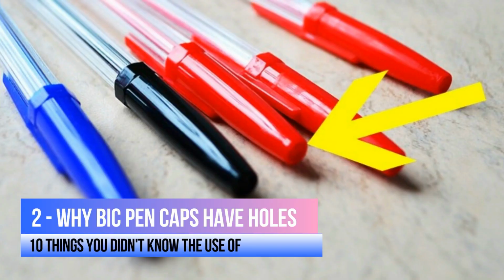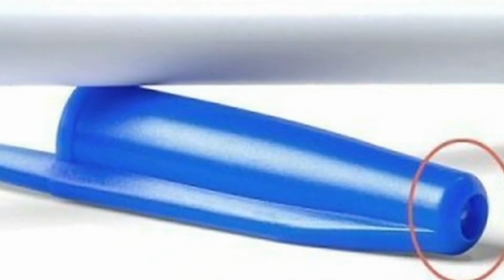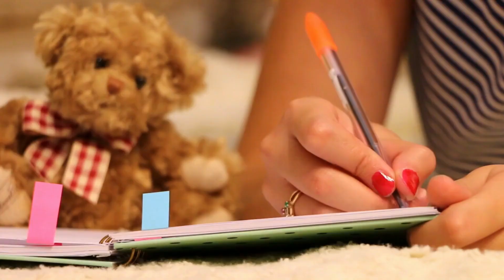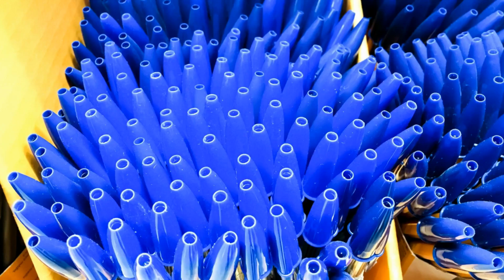Number 2. Why big pen caps have holes. Many people think that this is to prevent the pen from drying out. However, its real use is actually a lot more serious than that. It's there to prevent choking. In the sinister event that a child or anyone swallows this cap, this little hole helps to keep their airways open, thereby preventing them from choking.